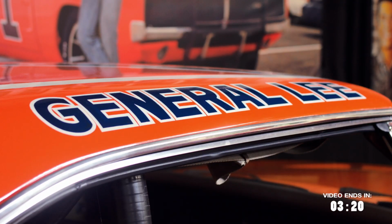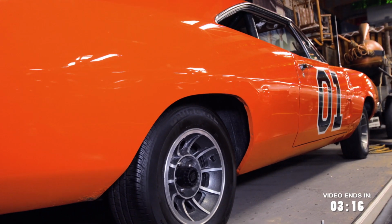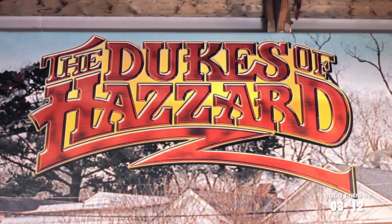So be sure to see everything. Every corner of every space of this property has something in it to look at. For example, our General Lee. A lot of General Lees out there, but ours is considered the Holy Grail. And the reason for that is it's one of the very first ones ever built. It was built for the first season of Dukes of Hazzard.